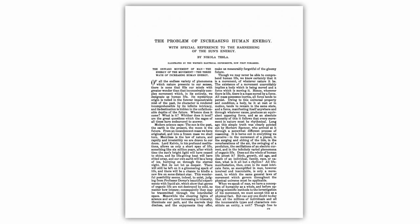In June of 1900, Tesla published a 30-page article in Century Illustrated magazine titled "The Problem of Increasing Human Energy," with special reference to the harnessing of the sun's energy. This image is the first page of the article as it originally appeared.